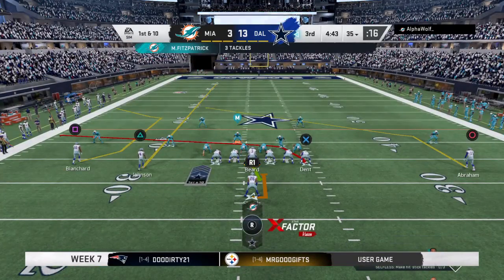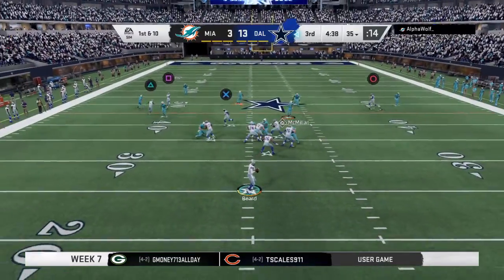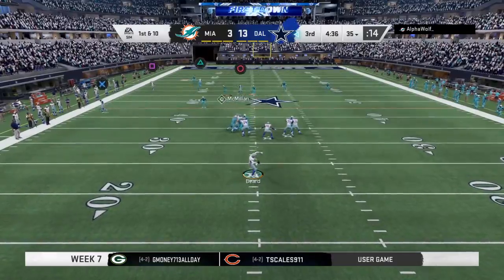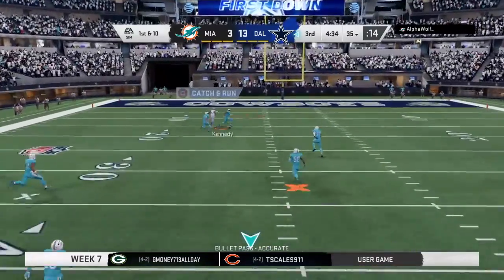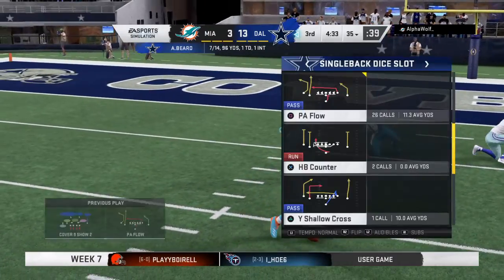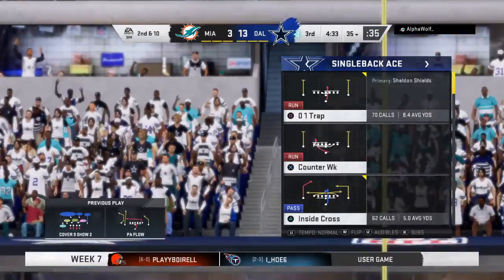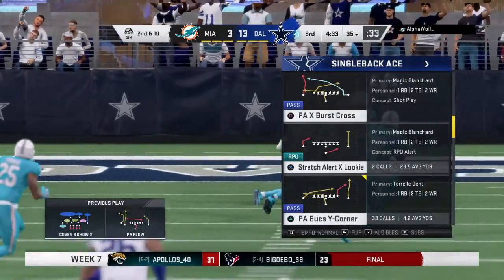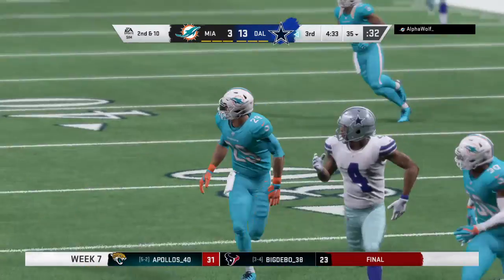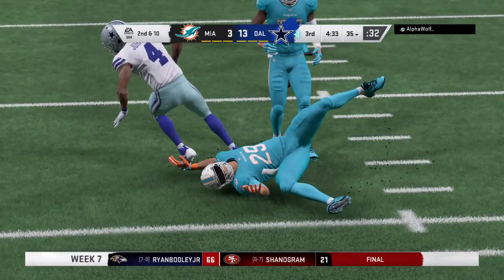Yeah, try to atone for it here on this drive. Ball up to the 35 now as they come up on first and 10. Looking to throw. Beard. He's going to fire one deep, middle of the field. And that is incomplete. Took a shot there on first down, but he couldn't reel it in. We've seen good cover skills on display throughout this game, really from both teams. And there's another nice example there of them making it difficult to complete a pass.